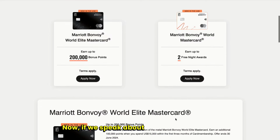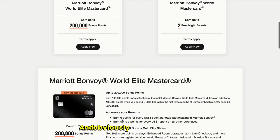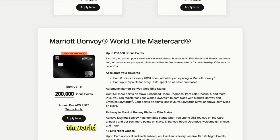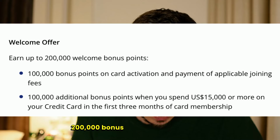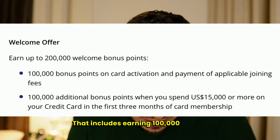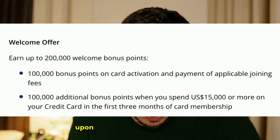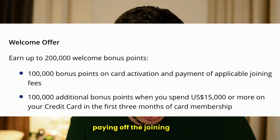Now, if we speak about the welcome bonus, that is the biggest winner in this case, because with both cards you actually get some bonuses for just joining the program, and obviously the best one is with the World Elite Mastercard, where you get 200,000 bonus points with just joining.